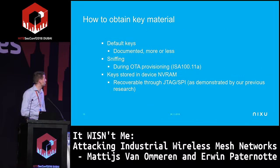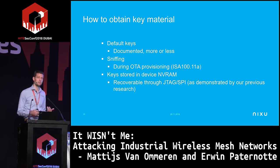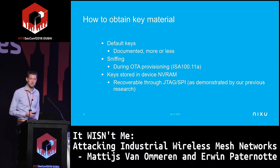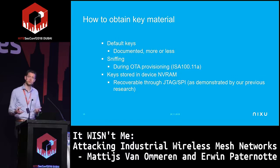But the question is, how do you obtain the key material? Well, there's default keys. Some of them are documented. We've collected some keys over time, and we've seen that some of the documentation also disappeared from the internet, but they used to be just available in documentation. And another thing is that for ISO 100, you can also provision over the air. And in the spec, they warn you that with over-the-air provisioning, because the keys they use are well known, you can decrypt the traffic and sniff it. So it's kind of interesting that if you're going to do over-the-air provisioning for ISO 100, you probably want to do that in a secured environment and not in the field where somebody could be sniffing your provisioning process.